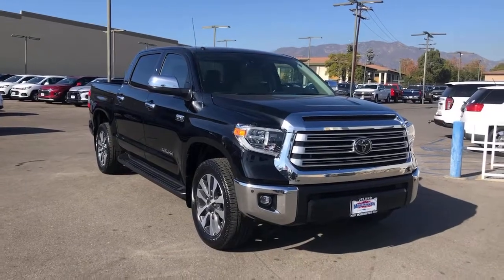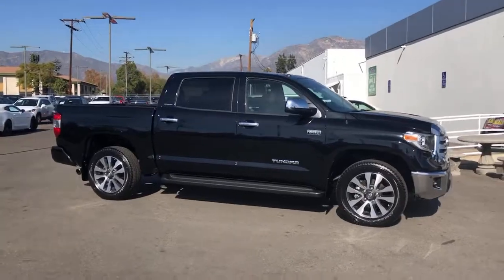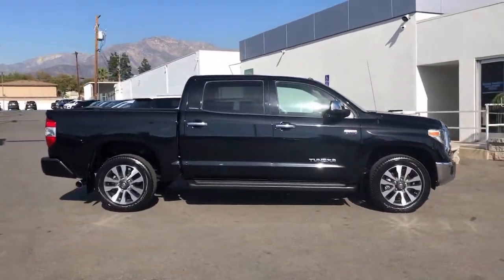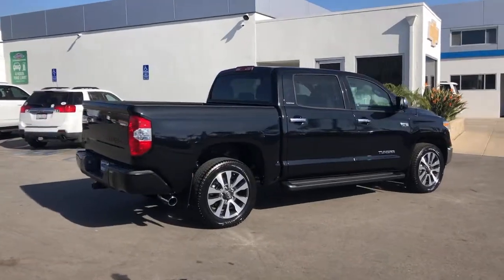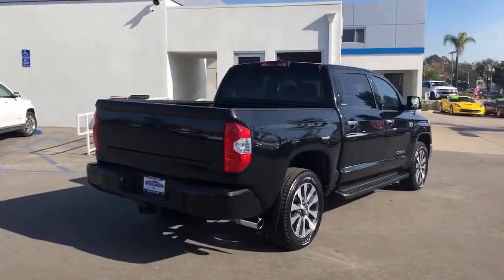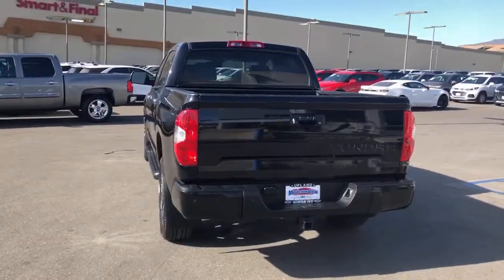Can you see yourself in the 2019 Toyota Tundra? With less than 5,000 miles on the odometer, this vehicle stands out from the rest. You deserve a ride that was designed with your needs in mind. The time is right to take advantage of the technology, performance, and creature comforts this vehicle has to offer.